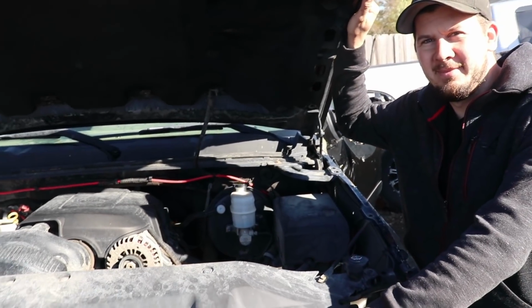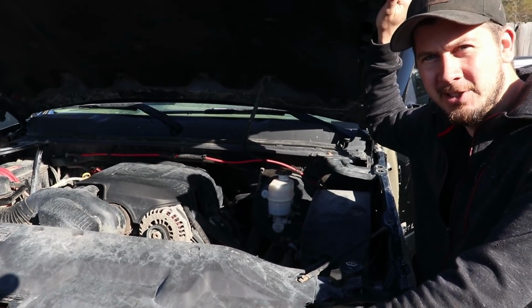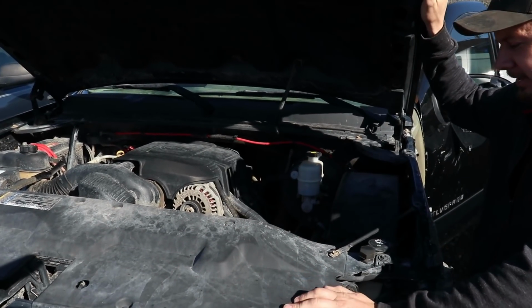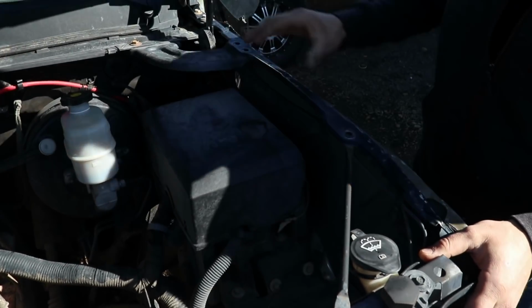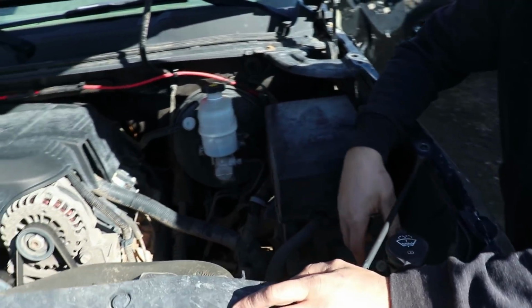What kind of motor is here, Ivan? Really quick, let's show you guys the engine. This is a 5.3 V8, which is really desirable. These engines will last for a very long time. And as for the fender, when you replace the fender, you actually get this whole piece. It looks like the radiator support is good, the radiator and condenser, all that's good.